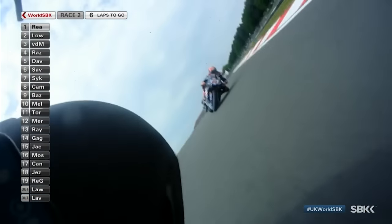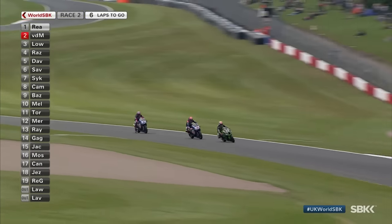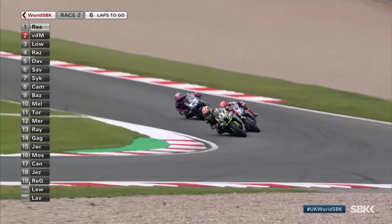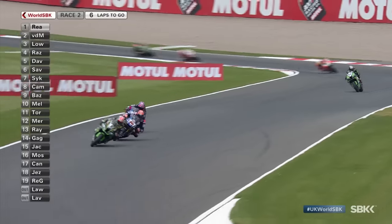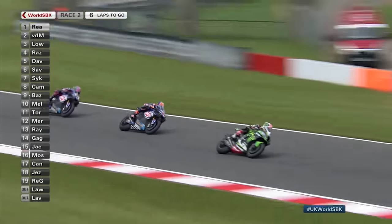Can Vander Mark now bring the challenge to Jonathan Ray? You can see down this Craner curve section, this is where Vander Mark is really strong. He was superb through this section yesterday. Is he going to be able to try and make a move on the way exiting the old hairpin? Well, that was very close, wasn't it, going through the left-hander?